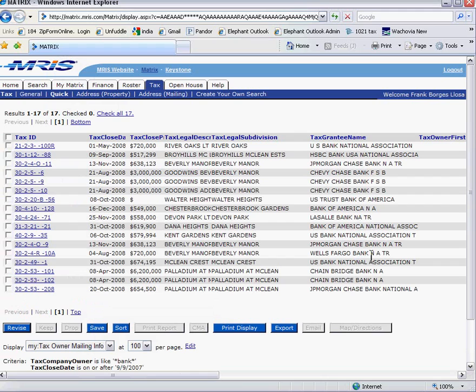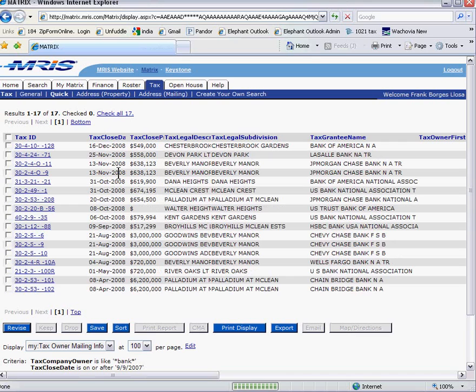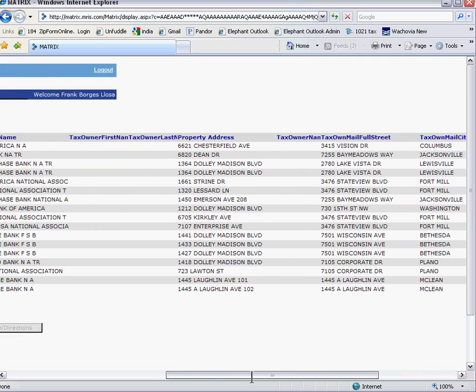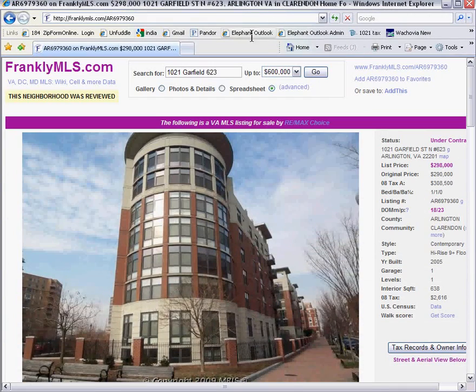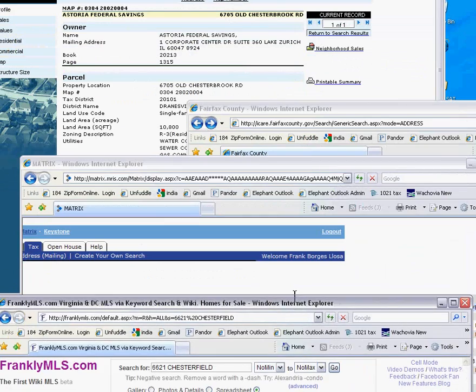You can sort by close date. Let's sort by close date and click again. December 2008, Bank of America owns Chesterfield Avenue, and you can pop that into Frankly MLS, and it might already be on the MLS. Let's see. It is not. It is not listed yet. You then have to check to see if it's already been sold.